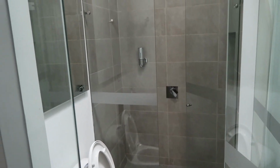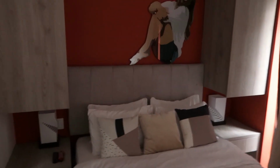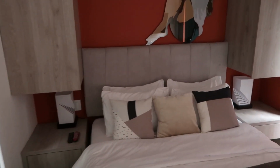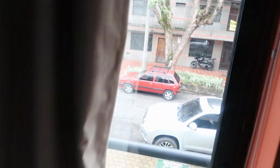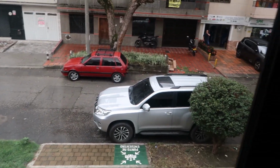This is how I'm living for $18 a night USD, and you could do it too, man. Come here, maybe for 2 weeks or a month, and just take some time off, man. Enjoy Colombia and just chill.